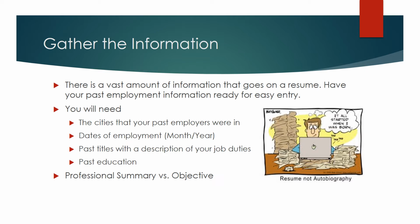Your job duties should be about 3 to 7 bullets depending on how long you worked for each employer, as well as your past education, any recent training you've gotten, any recent certificates. And then you also want to have your summary or your objective statement, which is a brief summary of who you are and what you're looking for at the very beginning of the resume.